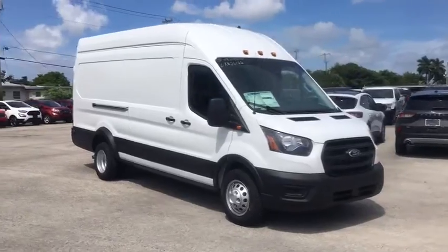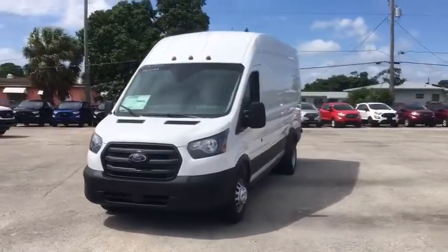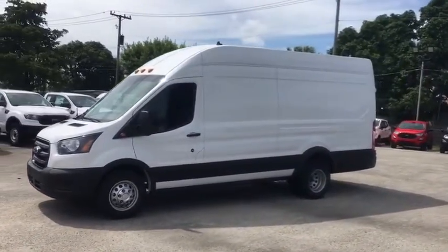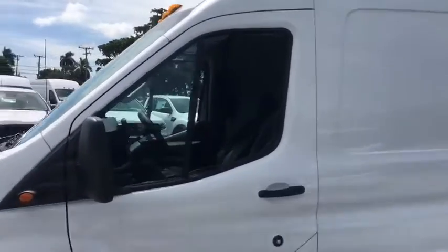Make a great choice today with the 2020 Ford Transit 350. The Transit 350 comes in numerous configurations, impressive payload, and towing capacities. It is comfortable and easy to drive. Here are some of this vehicle's great options.